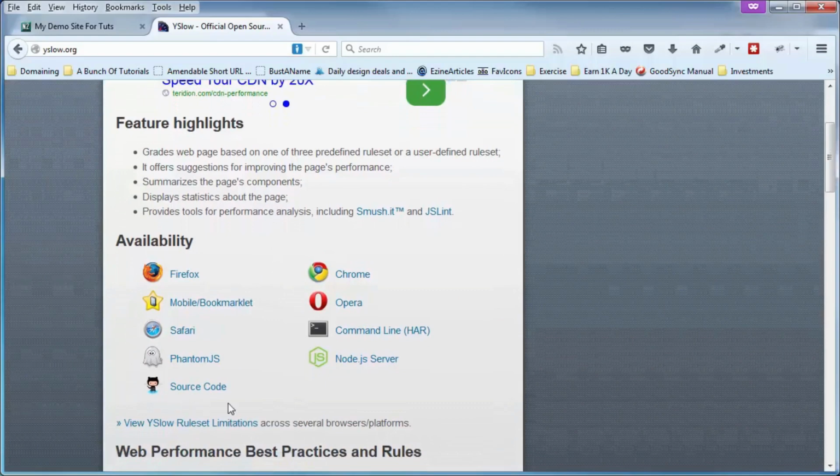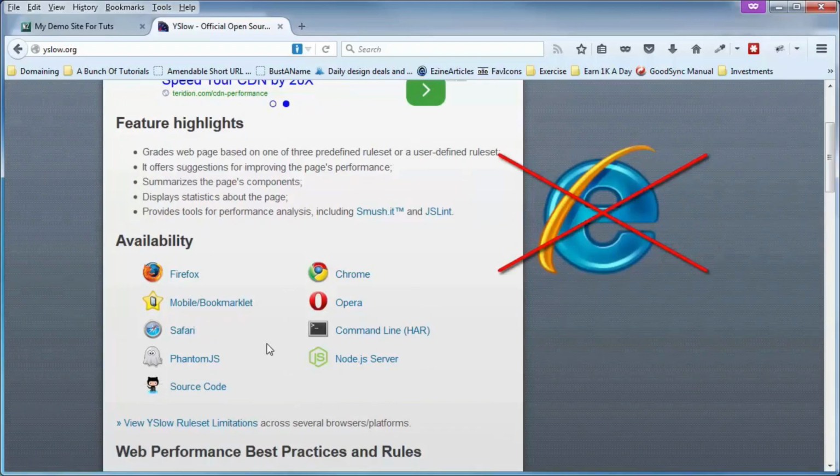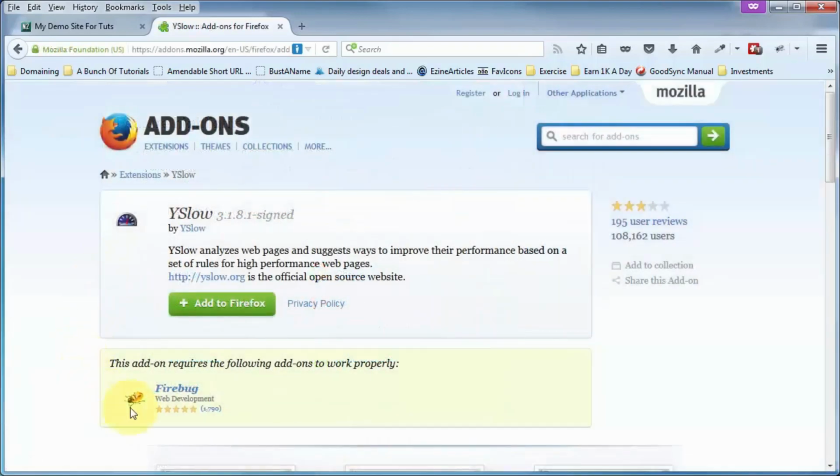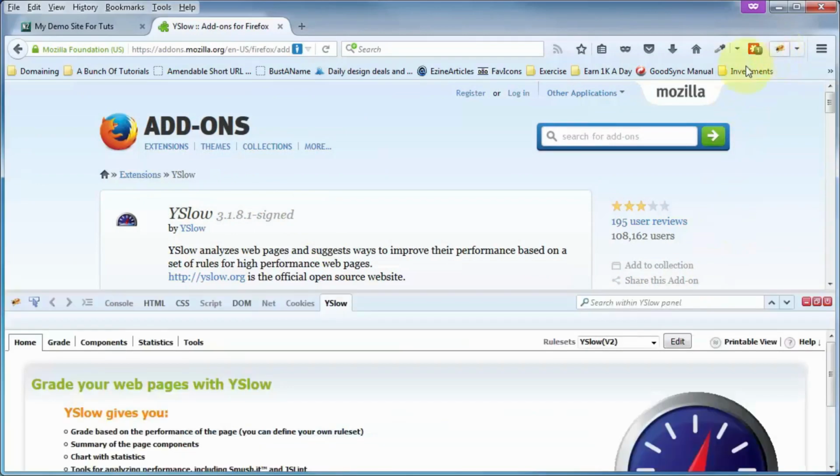As you can see here, it is available for many of the major browsers, but there's a biggie missing, and that is Internet Explorer. It does not work with Internet Explorer. And do not use these links to install YSlow on your particular browser, because they may not work. For example, with Firefox, it tells you that you need to first install Firebug and then install YSlow as an add-on to Firebug. Now, Firebug is a great plugin. It works perfectly for developers, but YSlow does not work.